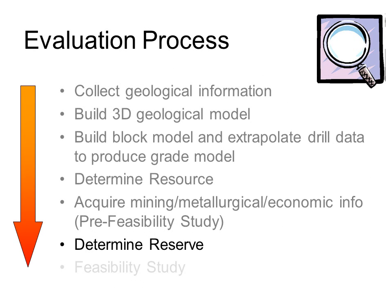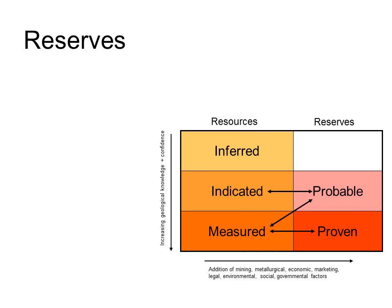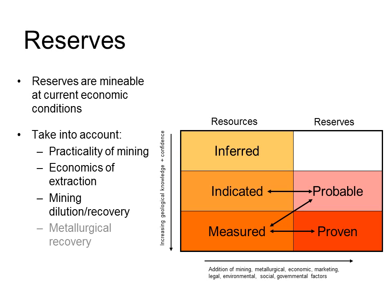Once the PFS data have been collected, a reserve estimate can be derived. At the risk of repeating myself, reserves are mineable at current economic conditions. Portions of the resource are converted to reserves based on the practicality of mining, economics of extraction, mining dilution and recovery factors, and metallurgical recovery. The resource statement may or may not include the converted reserves. Check on this when you see both quoted to avoid double dipping.